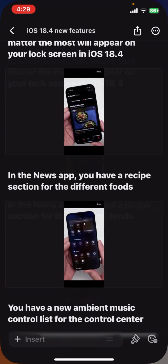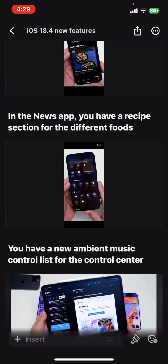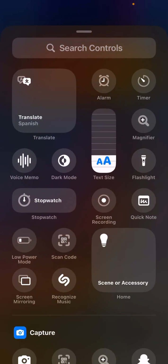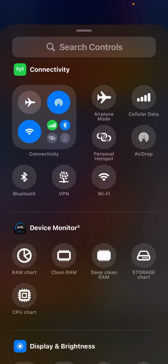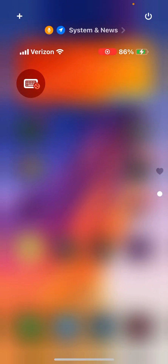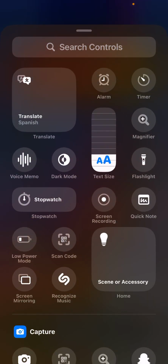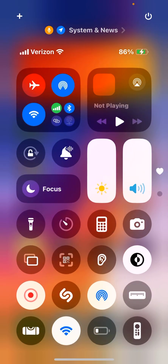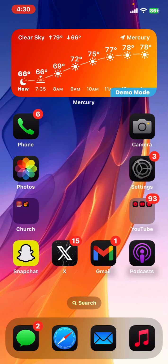Also, with this update, you have an updated Control Center. You now have ambient music as part of the Control Center, and I believe a new music note icon. Because right now we don't really have an Apple Music control. We do have a Shazam or song recognition control, but we don't have one for Apple Music.